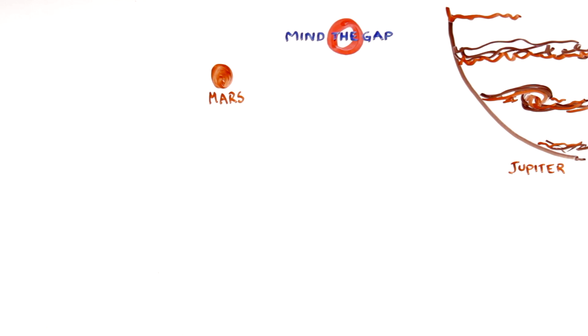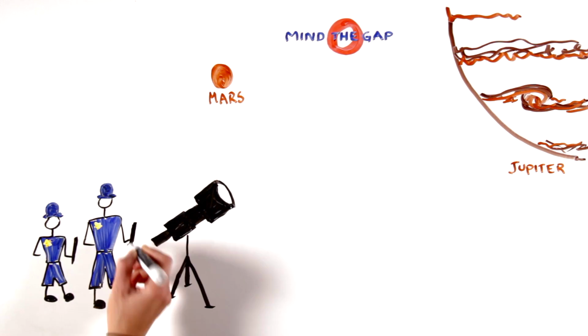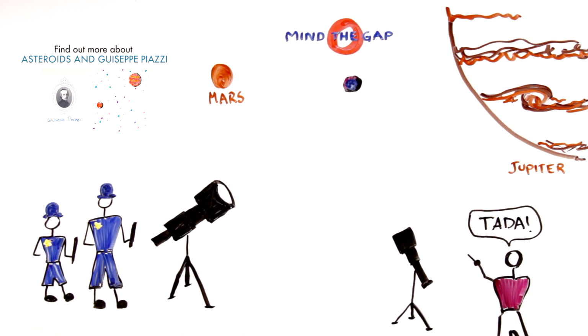Wanting to fill the gap, astronomers mounted a search to find the missing planet. One group of astronomers which banded together called themselves the Celestial Police. Although not one of the police, Giuseppe Piazzi found the first object in the gap, Ceres, in 1801.